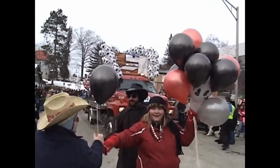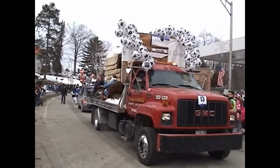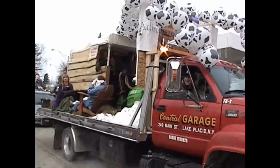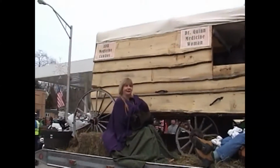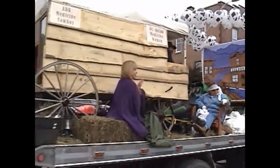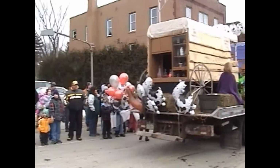Here's the general store right here. Look at this. Dr. Twin Medicine Woman, Adirondack Medical Center. The Medicine Cowboy. Well, that's a pretty good float. Glad I don't have to vote today.